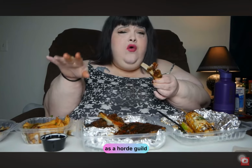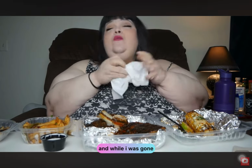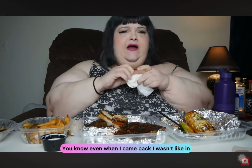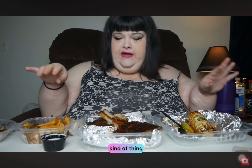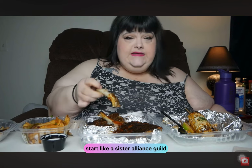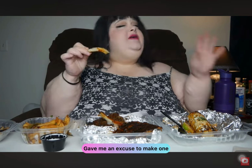And we started out as a horde guild. And it was great for a while. And I forget exactly what happened. I think I ended up moving. And while I was gone, there was kind of a little coup. All good. Because even when I came back, I wasn't in full mode ready to be a guild master kind of thing. And there was a decision made to also start a sister alliance guild. And I was like, okay, I didn't have any alliance characters yet, but it gave me an excuse to make one.